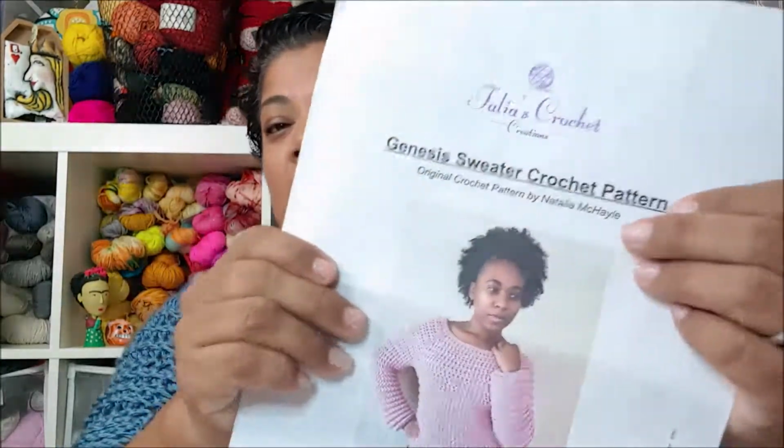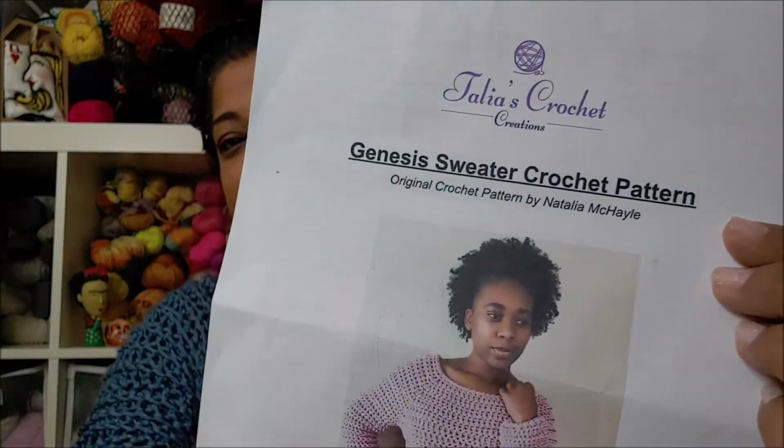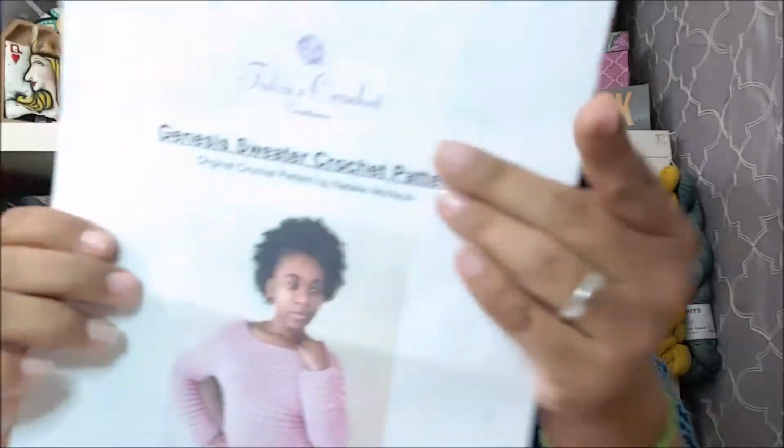Like I said, her Instagram name is Talia's Crochet Creations, and the sweater is the Genesis crochet pattern, done with a bulky weight yarn. It's going to fly off your hook if you decide to make it.